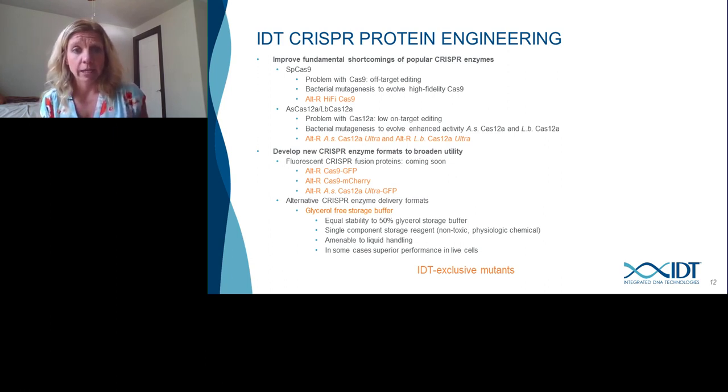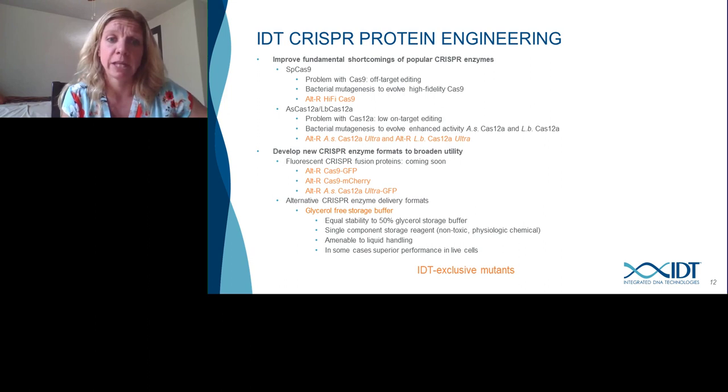Some other things we've been working on lately are new CRISPR enzyme formats to broaden the utility. That includes creating fluorescent fusion proteins where GFP or mCherry are tagged to the protein, and creating enzymes in alternative buffers. Specifically, a glycerol-free storage buffer, which functions as well as our standard 50% glycerol storage, but is amenable to liquid handling. In some cases we've seen higher performance, and it could be a single component storage reagent as well.